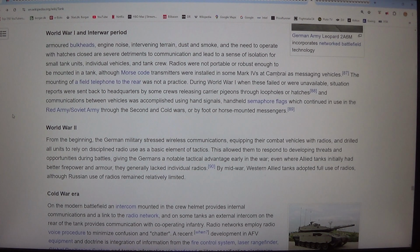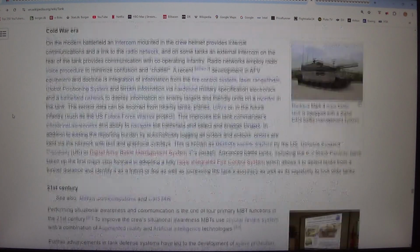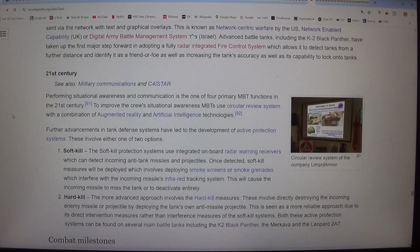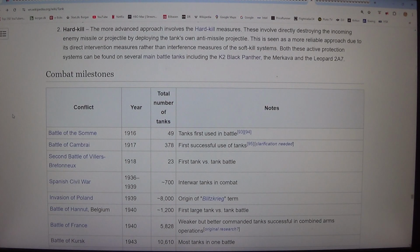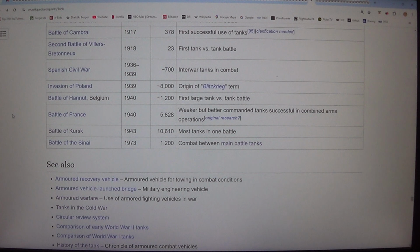During World War I, when these failed or were unavailable, situation reports were sent back to headquarters by some crews releasing carrier pigeons through loopholes or hatches, and communications between vehicles was accomplished using hand signals, handheld semaphore flags, which continued in use in the Red Army/Soviet Army through the Second and Cold Wars, or by foot or horse-mounted messengers.